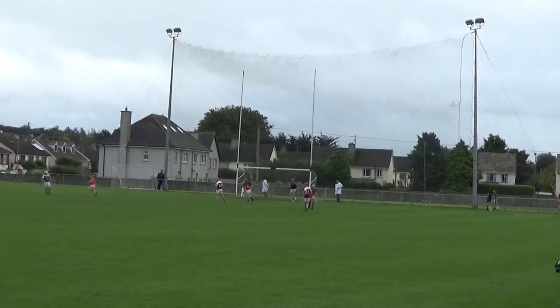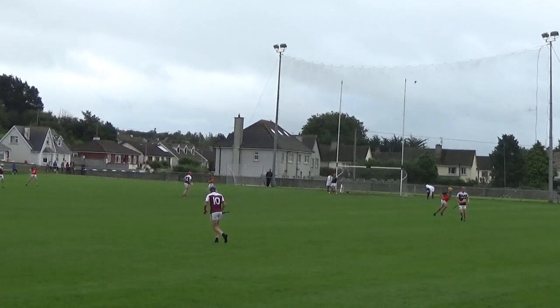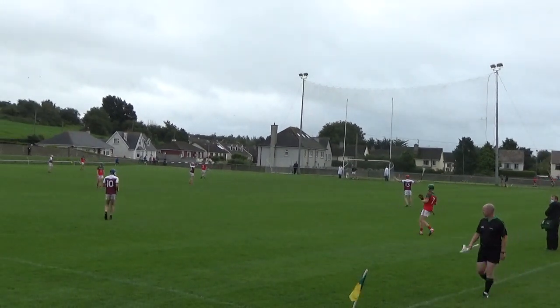That free is struck by Jason Byrne, and he does the business. It's a point for Clara. 5 points to 5 here in Bennett's Bridge.